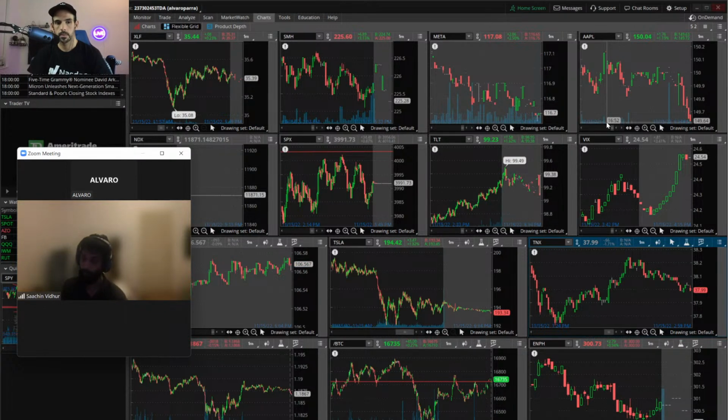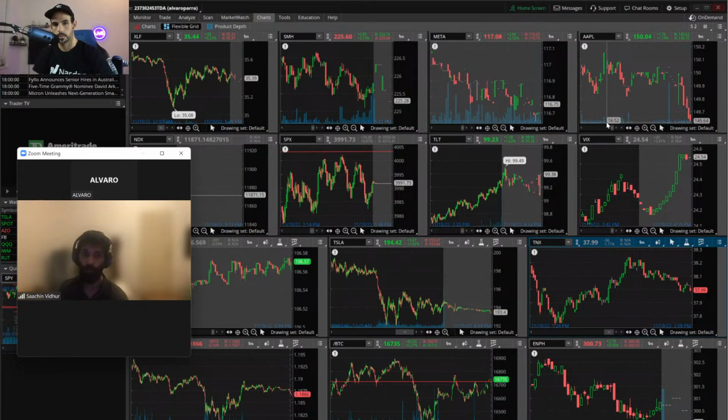The reason why the bonds are dropping right now is that for every bond you buy, there's something called the coupon rate, right? The coupon rate is nothing but the percentage you're getting paid for holding that bond for a particular period of time, until its maturity, correct?